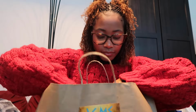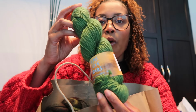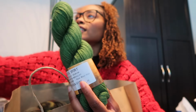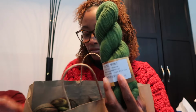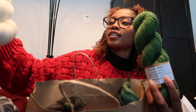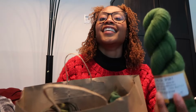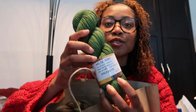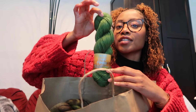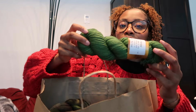So, I got this beautiful green. Oh my gosh, it's so beautiful. I have your yarn. Thanks. And the cream one. Really? Yeah, a fingering cream. Yeah, mine's this one. Okay, we have the same one. Yeah, this is so pretty. I'm so glad I switched it, honestly, because this is gonna be so much better than black. Yeah, so this is the green.